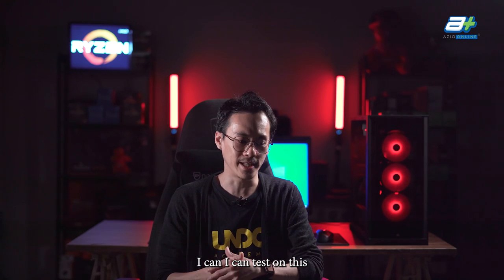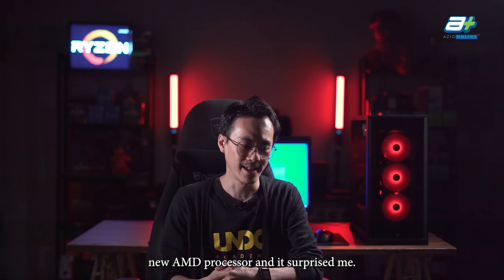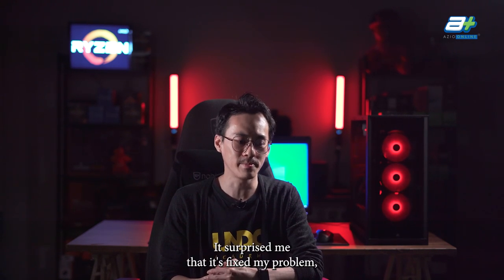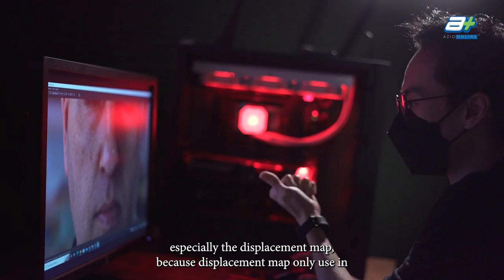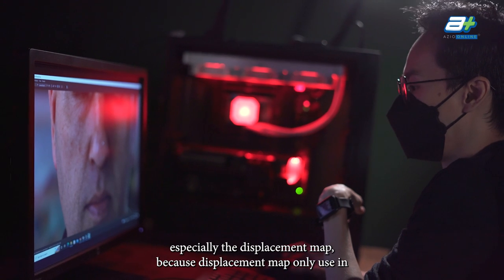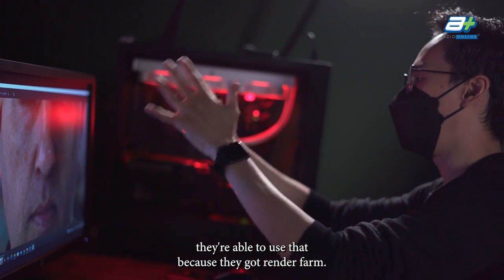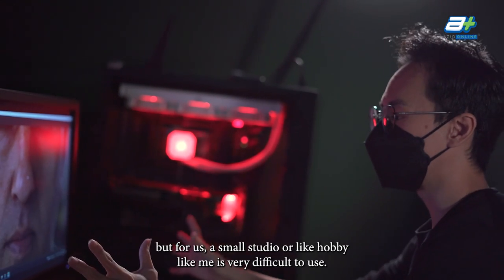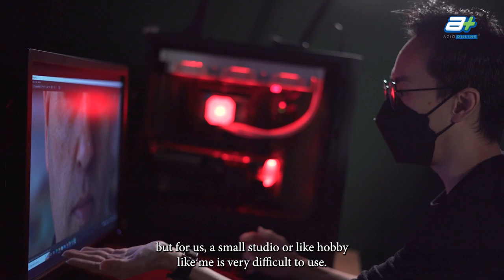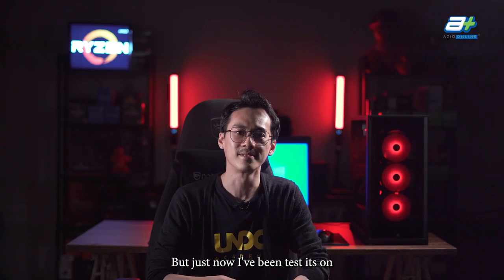Okay, so I'm glad today I can test on this new AMD processor, and it surprised me that it fixed my problem, especially the displacement map, because usually displacement is only used in big studios like Pixar, Disney. Yeah, they're able to use that because they got a render farm. But for us, a small studio or a hobbyist like me, it's very difficult to use. But just now, I've been testing.